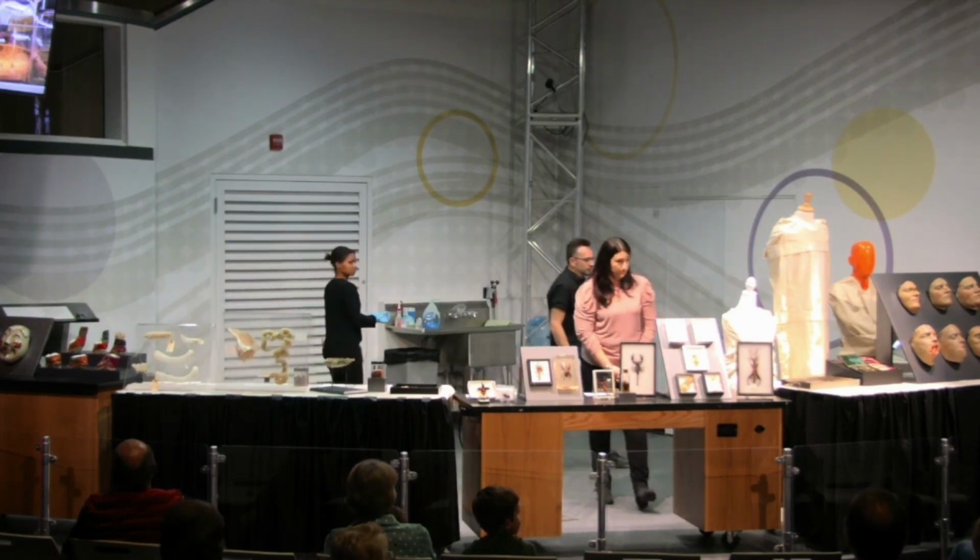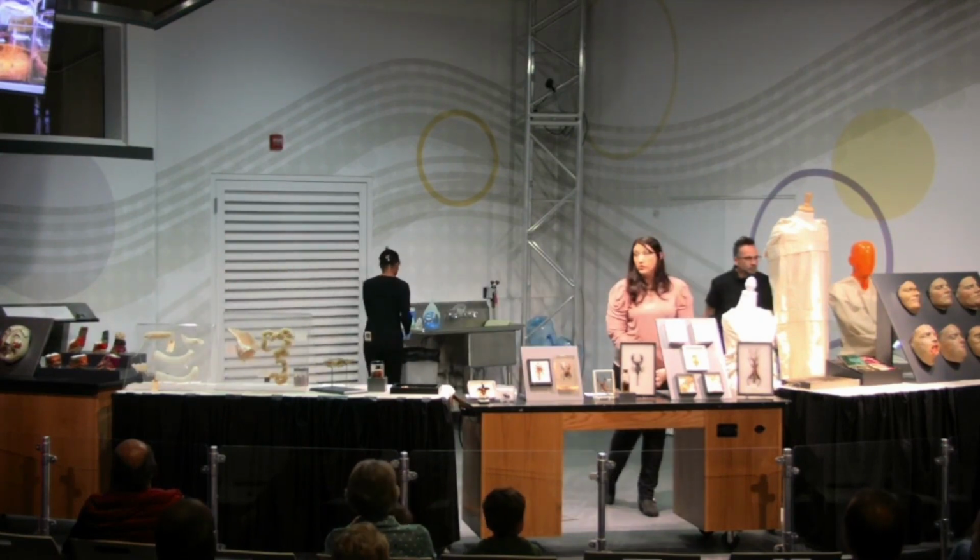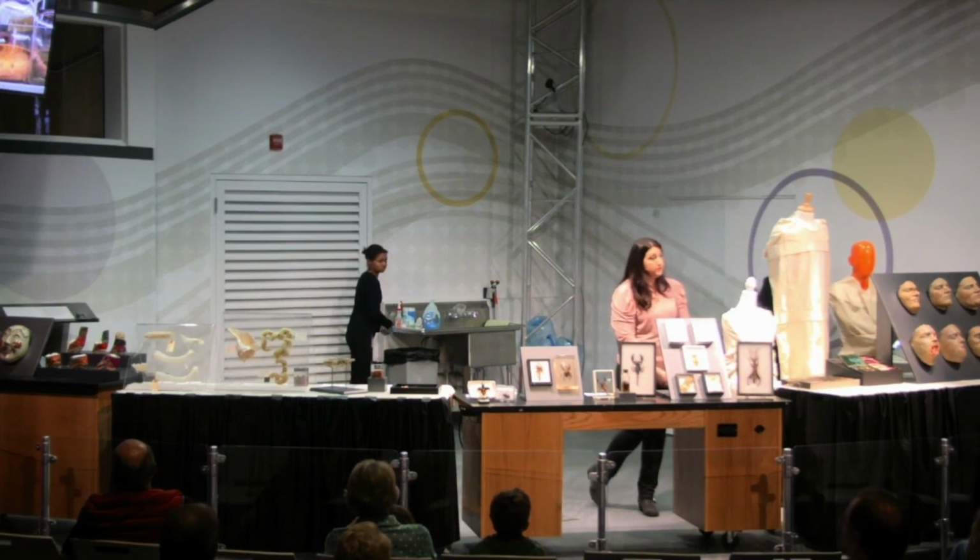The masks for the plays, what are those made out of? Those too are made out of plaster of Paris.